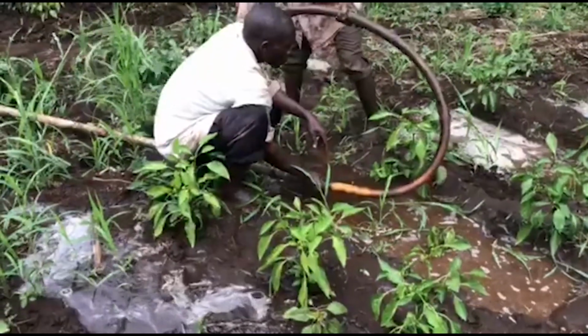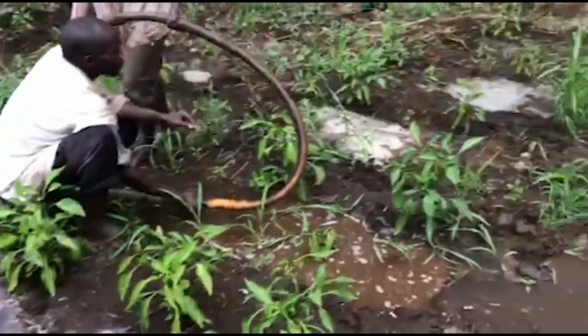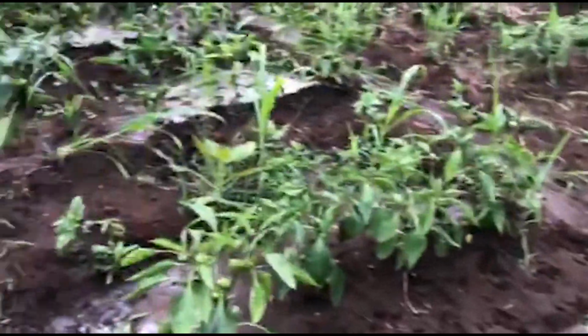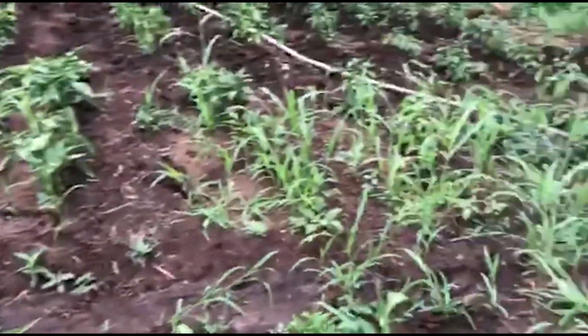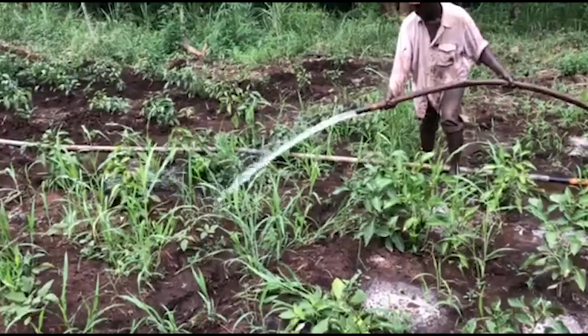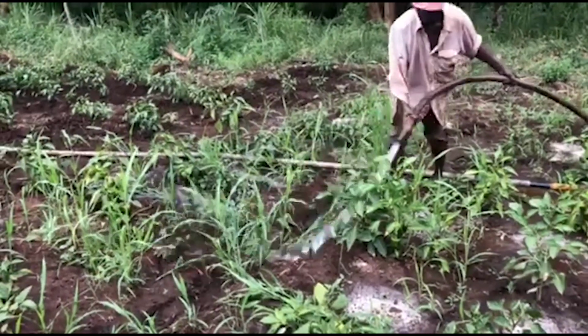So I know there could be someone out there who's wondering, is irrigation even necessary? And yes, it is. In what instance? We have to realize that at times rainfall isn't enough. The rain that falls isn't enough to fulfill the water needs of crops. So that is where irrigation comes in handy.